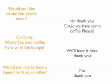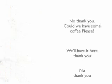Okay, this time you're going to be the waiter or waitress, and I will be the customer. Okay, so have a quick look there. Would you like to see the dessert menu? Certainly. Would you like your coffee here or in the lounge? And would you like to have a liqueur with your coffee? Okay, let's get rid of that. Right. Go.